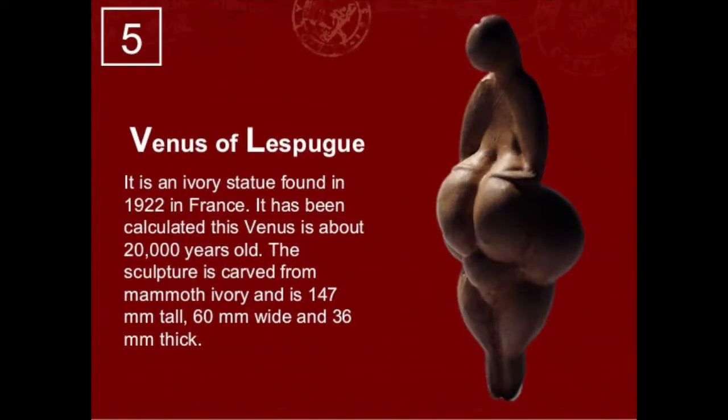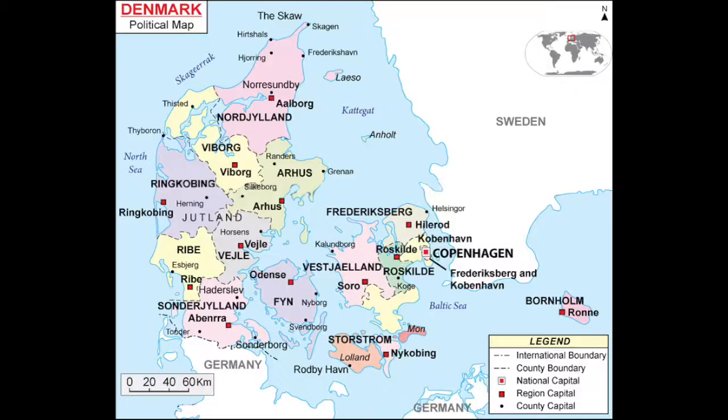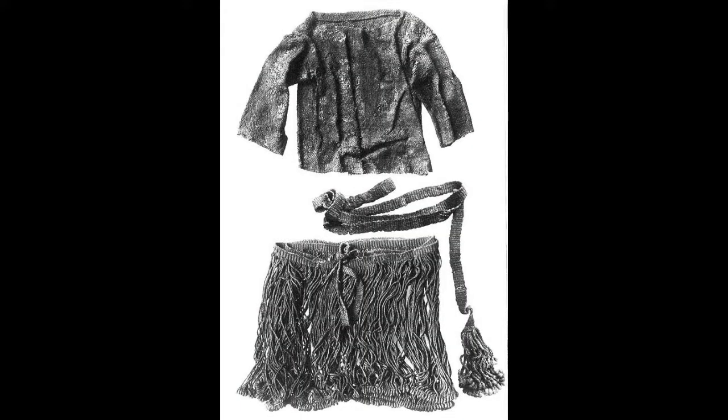One of the oldest documentations of spun cords is the Venus woman from France. This statue is about 20,000 years old, and you can see clearly a string skirt on her. In Denmark at a burial site, a real preserved string skirt was found on a woman in her coffin estimated from 1370 BC. During the Bronze Age, 1700 to 500 BC.